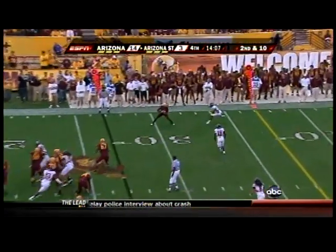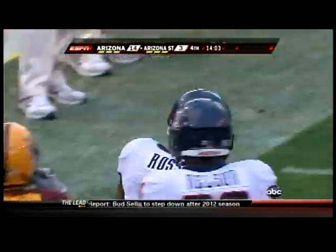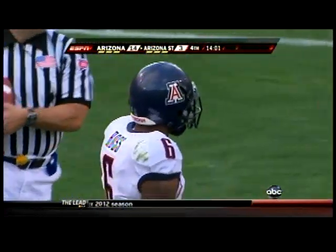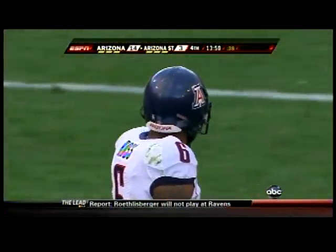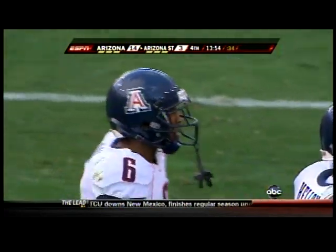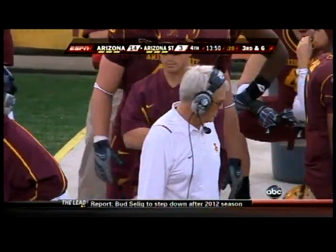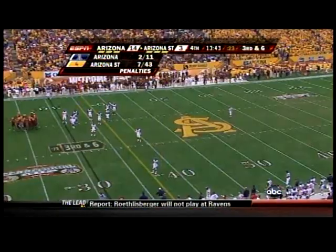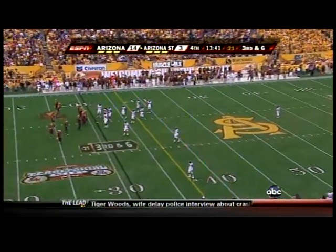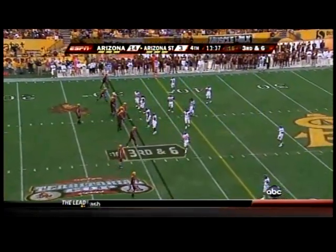Shotgun again. Quick out, complete. Nowhere to go, though. Jarrell Robinson on the catch, but that was well defended. Devin Ross, the senior from Rancho Cucamonga, California. When you have those kinds of mistakes, you have a drop or you have the penalties like Arizona State has frequently on offense, it puts you behind the chains. You're not in the good second and third down situations. Arizona State should have been out near midfield with a first down. Now all of a sudden they have to hit a ball just to get to a third and six.